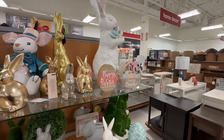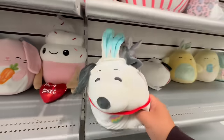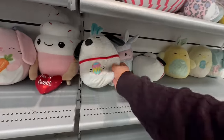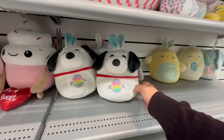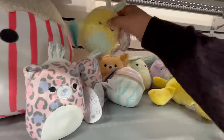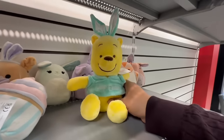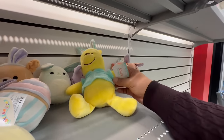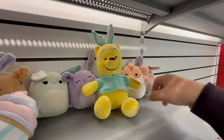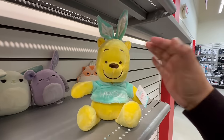All right, let's keep looking around and see if there's any other goodies we can find. Oh, and they have more of the little Snoopy Squishmallows for Easter. Adorable. There's two of them. And they have little ones here as well. Look at these. These are $4.99. Oh my God, they even have Winnie the Pooh. Never seen. This is the baby one. These are $7.99. Oh my God, that is so cute for like a little newborn. Oh, how cute is he?